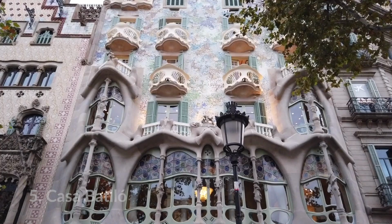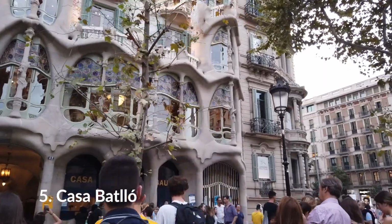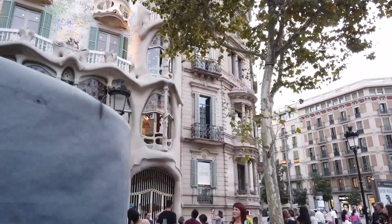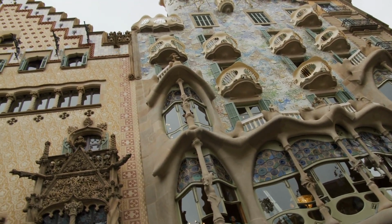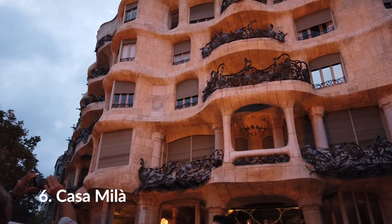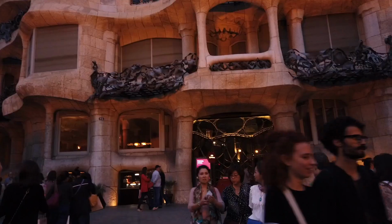I would say the Gaudi houses. Casa Batlló and Casa Milà. Those are the 2 that we saw. He has more, but those are the 2 we saw, and it's just interesting. It's just crazy, his architecture and his way of putting things together. It's just very, very different.